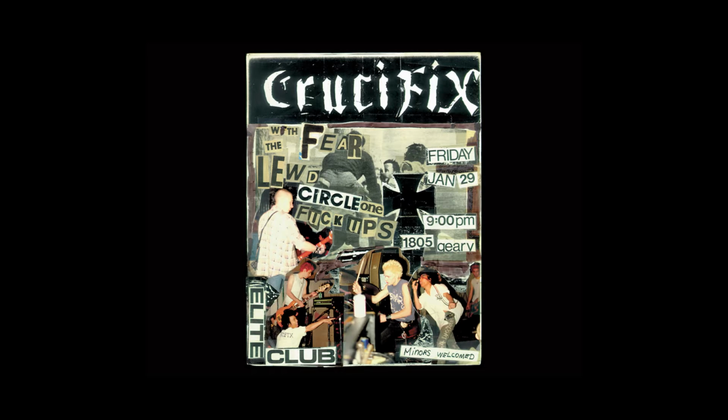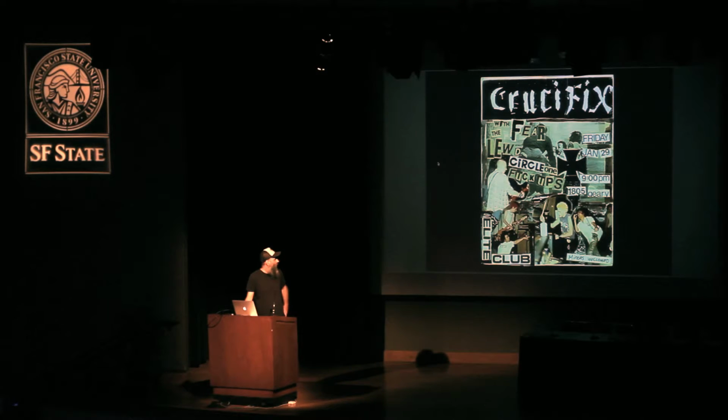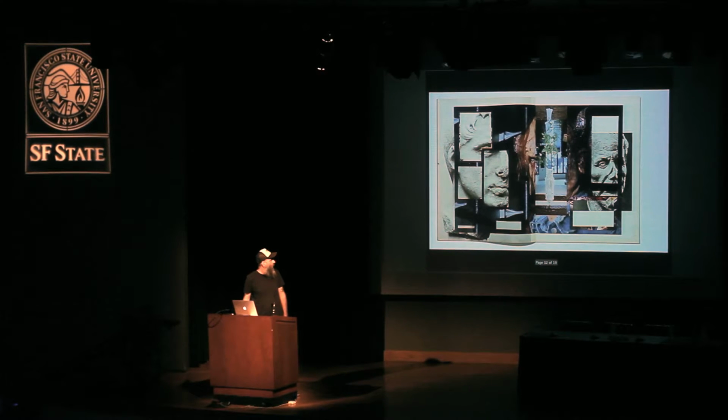And this is just made from snapshots that we had, or someone had taken, of the band playing somewhere. So this is all from the early 80s. And then I just wanted to show some of the things that I'm working on now.